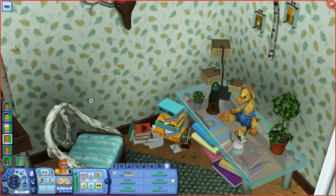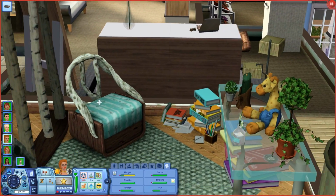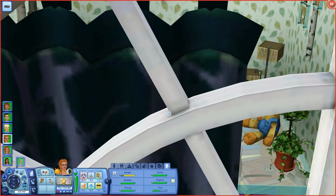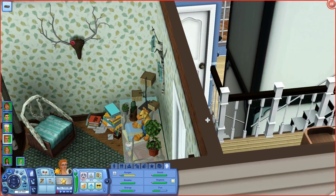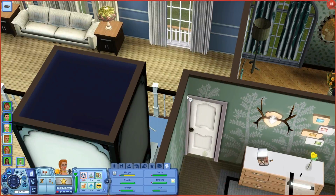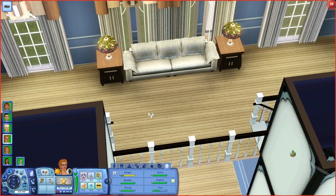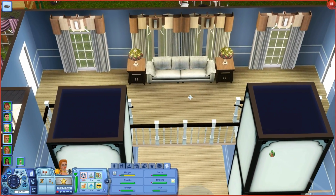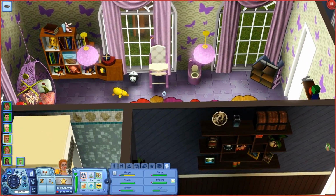So here's what her little reading, studying corner looks like. Hold on, let me put the walls down. Isn't it lovely? Oh, you don't get the full effect with the walls down. Okay, there you go. And here is their hallway area. I didn't really know what to do with any of the hallway areas, so this one and the downstairs doesn't really have anything going on in it, but it's all right.